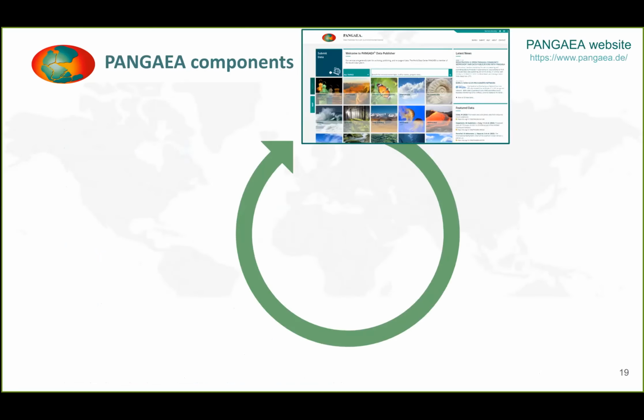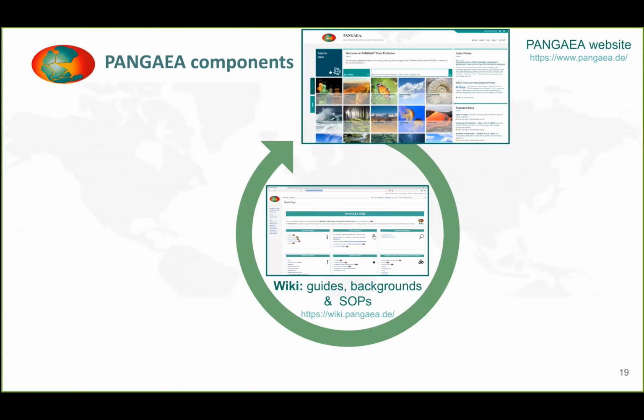First, we have the website as the primary point of entry. In addition to providing access to the data, it provides links to many other useful resources and services. For example, there's a primary documentation resource, the wiki, that can be found when you click on the help button. It provides a lot of background, useful submission templates, guides, and standard operating procedures. But now we focus on the big submit data button that I right now can't see very well because of the bar there.